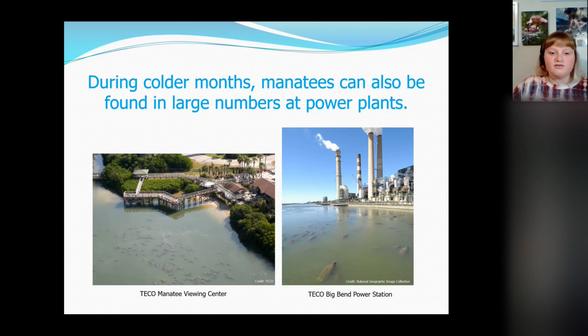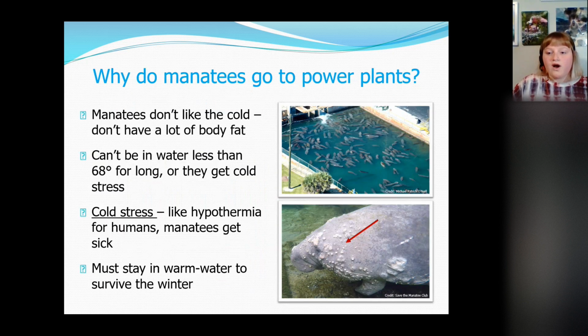These are photos of the Tico Big Bend Power Station. As you can see here, there are hundreds of manatees that will aggregate in these areas. And it makes you wonder, why do manatees like to go to power plants? Manatees like power plants because they don't like the cold. They don't have a lot of body fat like other marine mammals. Most marine mammals have a layer of blubber, which keeps them warm, but manatees don't have this.